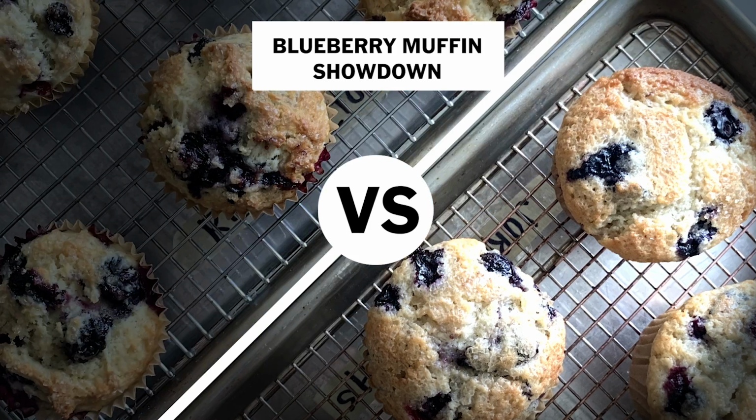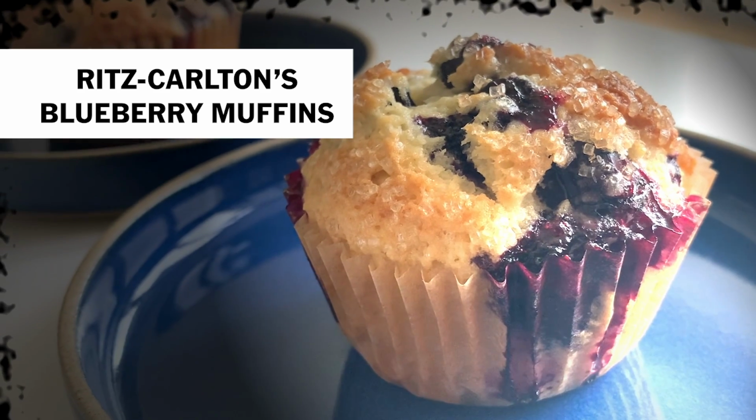In my head, I have this vision of Street Fighter graphics coming across the screen, putting these muffins head to head. So what is a blueberry muffin? What is a blueberry muffin? What is a blueberry muffin showdown?